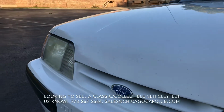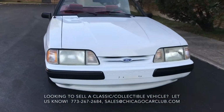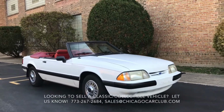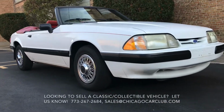So you'll see here on the front end, a bunch of little rock chips. There's also a ding as well, right there center of the nose, just above the Ford badge. This is an 81,000 mile car, all original paint. No panels have ever been resprayed. We've confirmed that with a paint gauge.